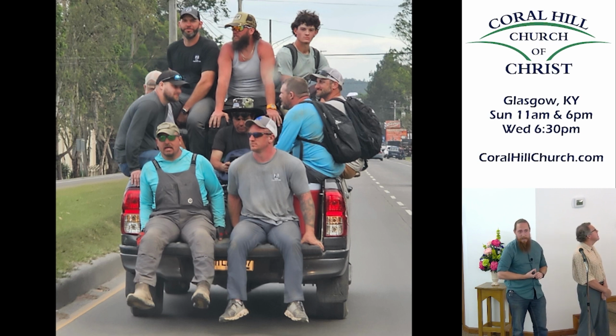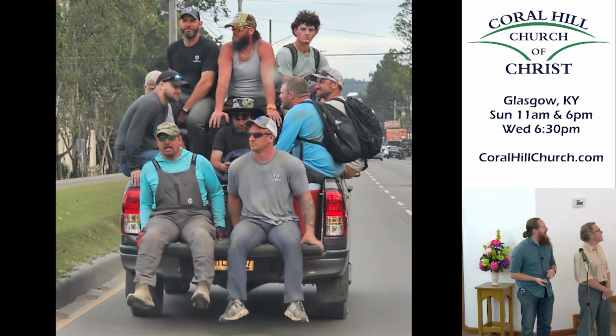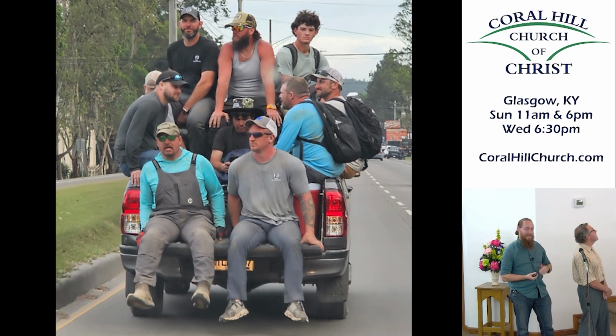This answers the question: how many gringos can you fit in the back of a truck bed? That poor truck was sitting low. But this is one of the other crews, they put their entire crew in the back of the truck and headed back to the hotel. Didn't wait for the van to come around.